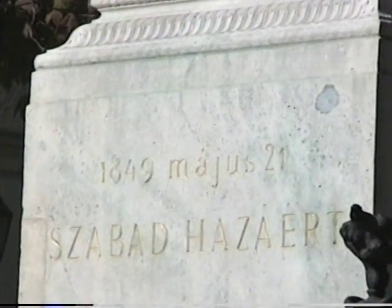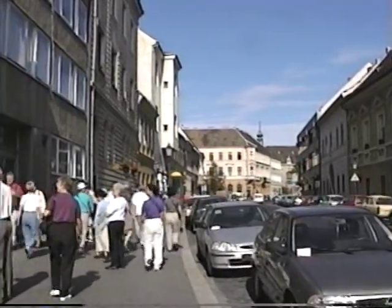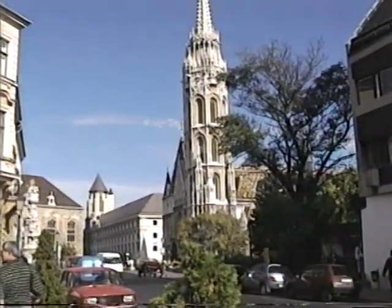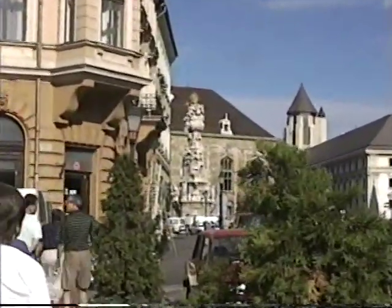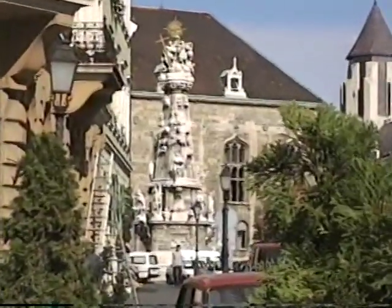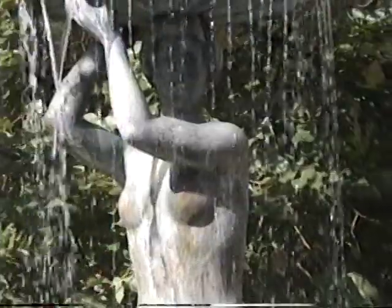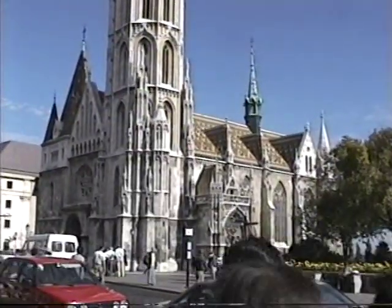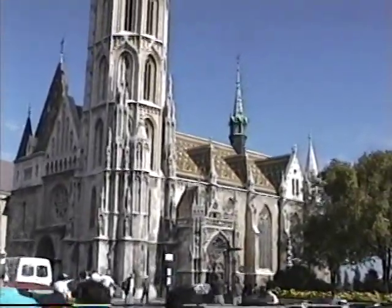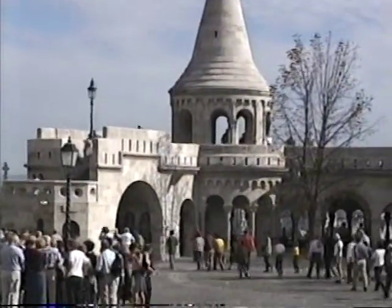You might have heard that Hungary was part of the Austro-Hungarian Empire for many years, for centuries. Embroidered items that she got here as a present. This has a different roof. You must have a group from Taiwan.